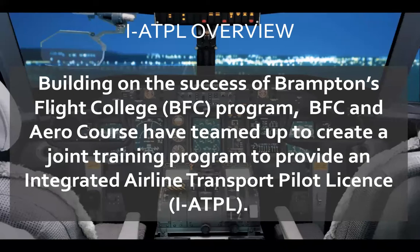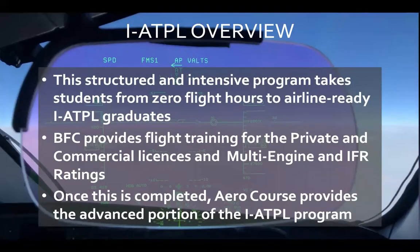Building on the success of Brampton Flight College's program, BFC and AeroCourse have teamed up to create a joint training program to provide an integrated airline transport pilot license. This is a very structured and intensive program that takes students from 0 flight hours to airline-ready IATPL graduates. BFC provides flight training for the private and commercial licenses, as well as the multi-engine and instrument ratings. Once this is completed, the team of AeroCourse instructors provides the advanced portion of the IATPL program.